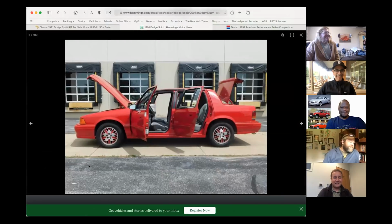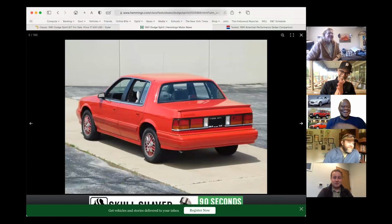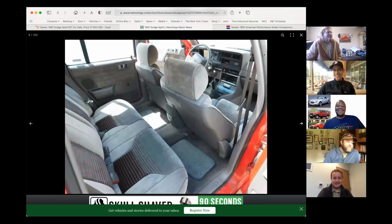But this car is cool. Look at those wheels. Wow. I like it. Oh man, Joey, I feel like Joey's put on his normcore uniform. What year were you born, Joey? Same year as this car. There you go.